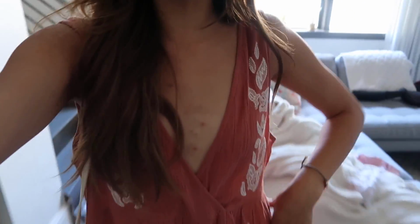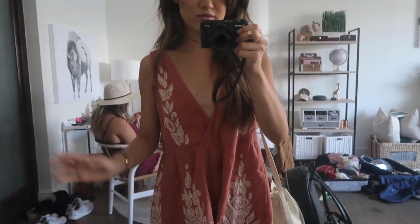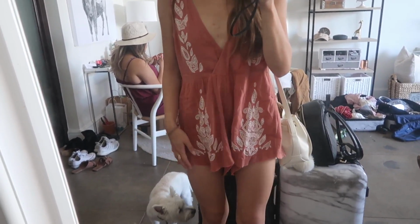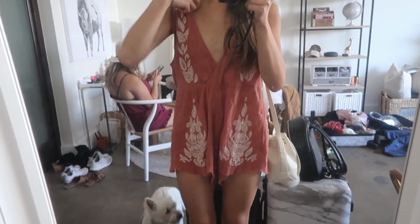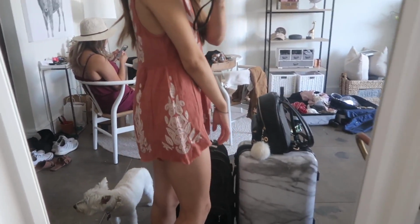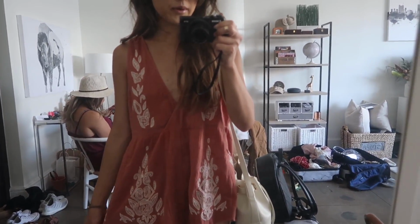And I got this new dress from Free People and it just came in, so let me give you an OOTD. I don't think people really do OOTDs anymore, but here's my outfit for today. So it's this romper. It's a little shorter than I imagined. I thought it was gonna be a little longer, but it's fine. I'm not super tall or anything, so it's not like the booties are out or anything like that. So here it is, very cute little romper.